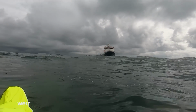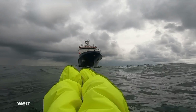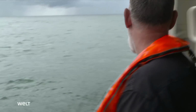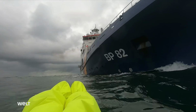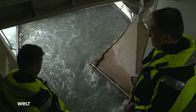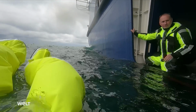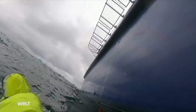The policewoman in the water must have nerves of steel. She depends on her colleagues on the bridge. If she goes under the 700-ton ship, it means sure death. At the bow. The Colossus slowly approaches the federal policewoman. 10. The men get ready for the rescue. Distance 2. The ship must move close enough to the person in the water so that her colleagues can pull her on board through the bulkhead.